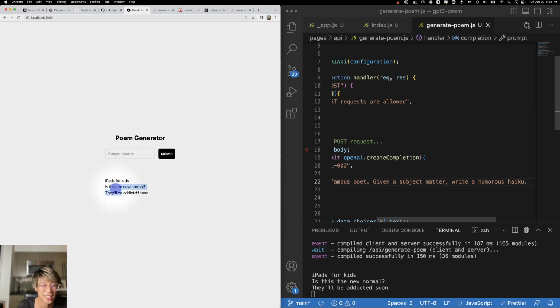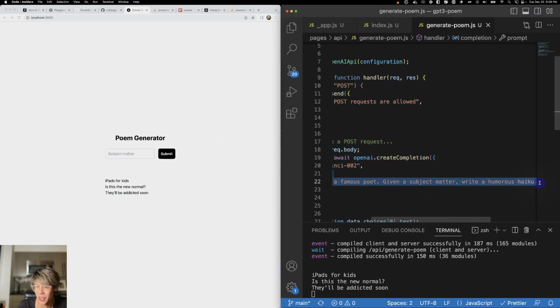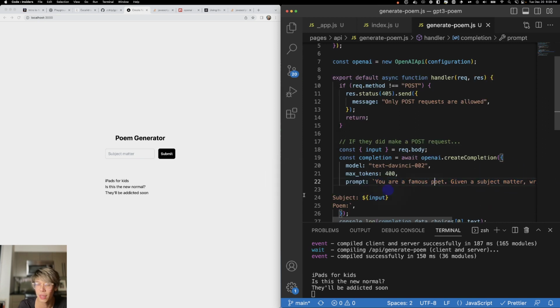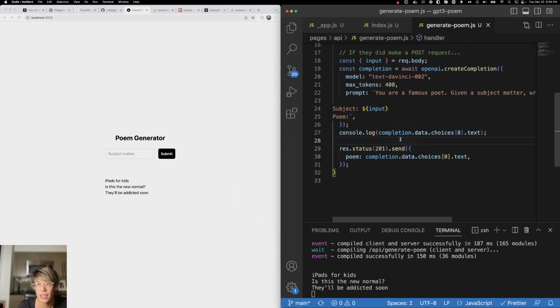iPads for kids. Is this the new normal? They'll be addicted soon. All right, that's kind of funny. And I guess it seems to do a little better with the haiku, but the point is play around with the prompts and you can get very different results, is what I'm trying to take away here. Cool. All right, guys, that's basically it for today's session.